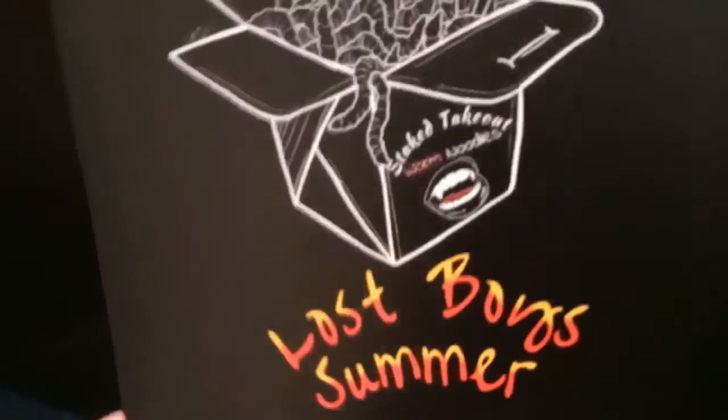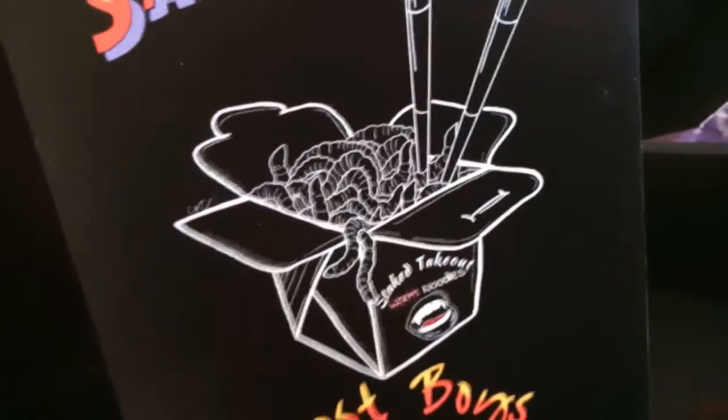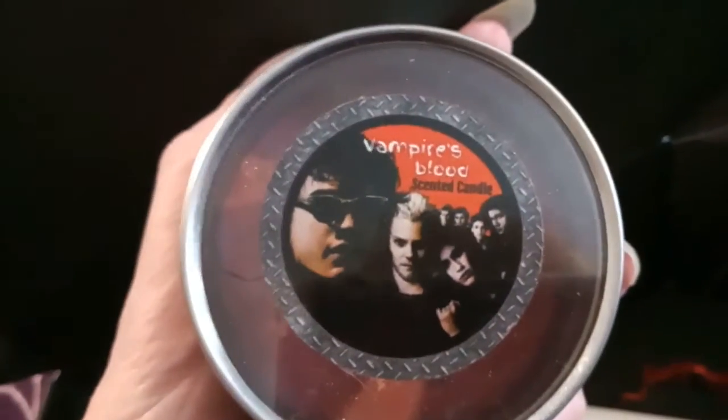And we have Clara wall art, Lost Boys Summer. Yes, with the staked takeout. Excellent. Oh, I believe this may be smelly as well. Vampire blood scented candle. Oh, lovely. Lovely. I will take the lid off and show that in more detail in a moment.